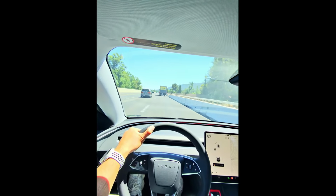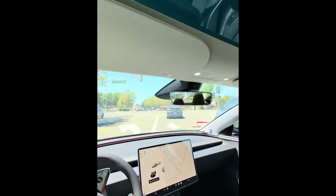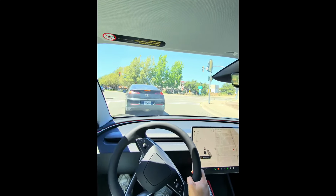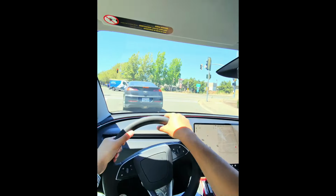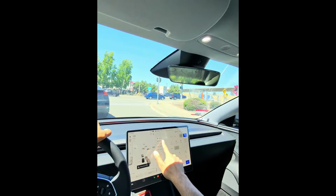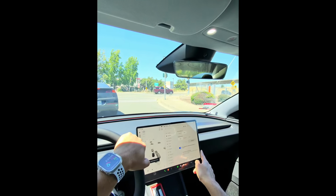But the car looks pretty sick. So big fan of this car right now. My thoughts overall, the car is freaking quiet. I hear nothing. It's insane. Suspension's pretty smooth. I'm a fan of it. I'm in the Model 3 Performance 2024. Steering wheel feels nice. I moved it to the light steering in the dynamics, but it still feels kind of heavy, which is interesting.